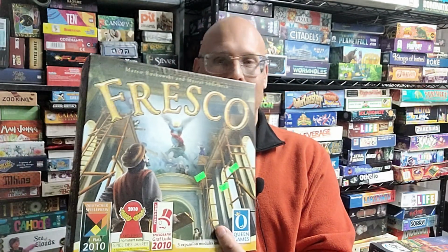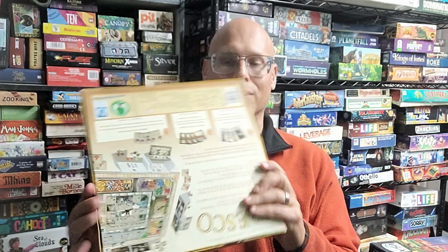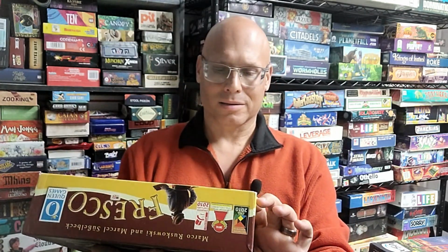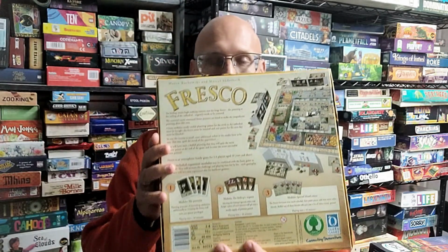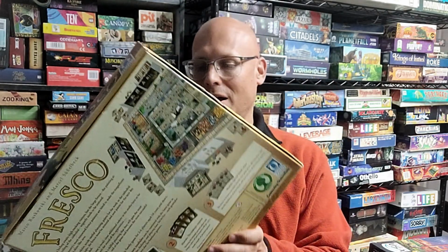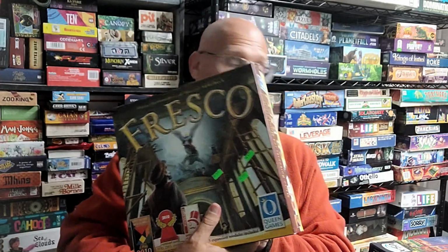Okay, so this was a big find. This was like 14 bucks, but I think it goes for probably more than double that. It's called Fresco. This is a game that has to do with, I think, the Renaissance. Is that correct? Oh, it's the painting of the cathedral ceiling with Michelangelo, I believe. But I'm looking forward to trying this. I heard a lot of good things about it.